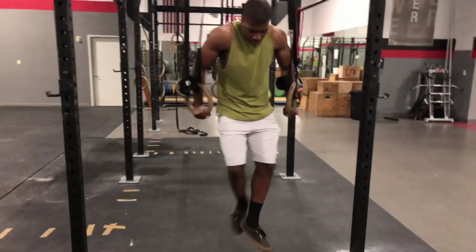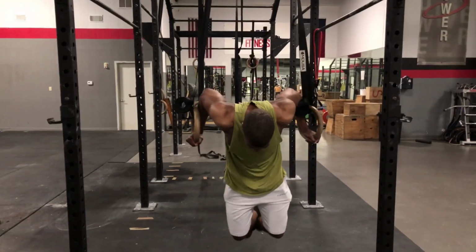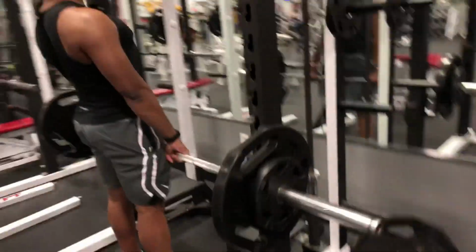Then this was just me messing around on this little CrossFit thing. I've always wanted to try this out, so I was just trying to see how many I could do. It's crazy how much tension is on the chest when you do that.